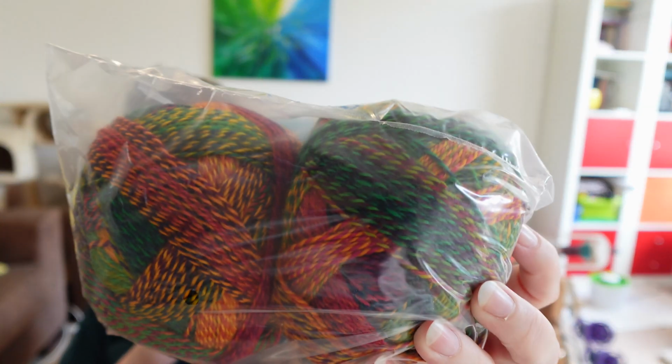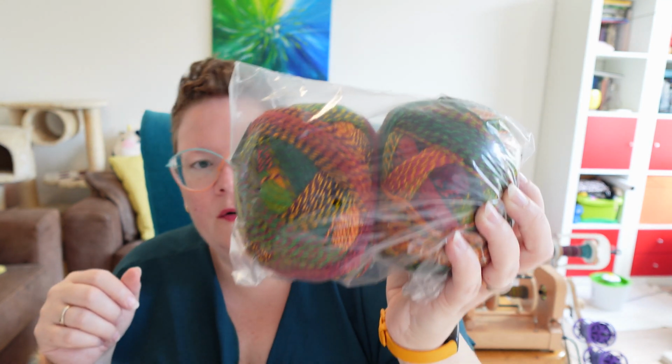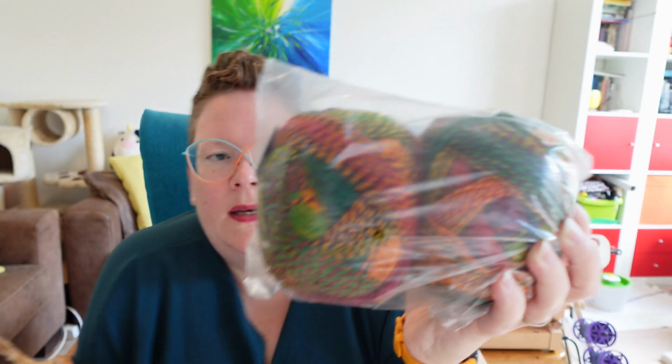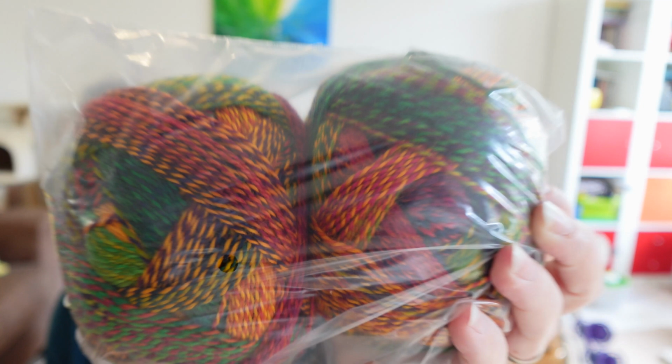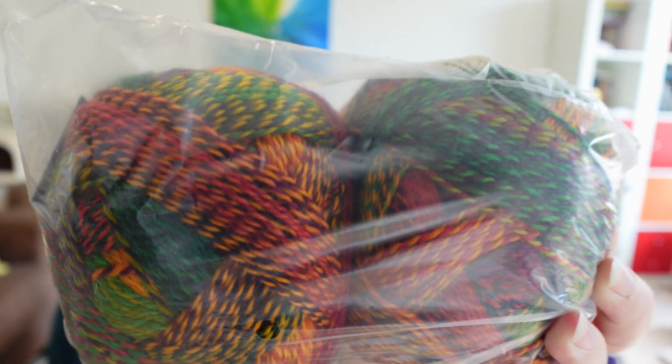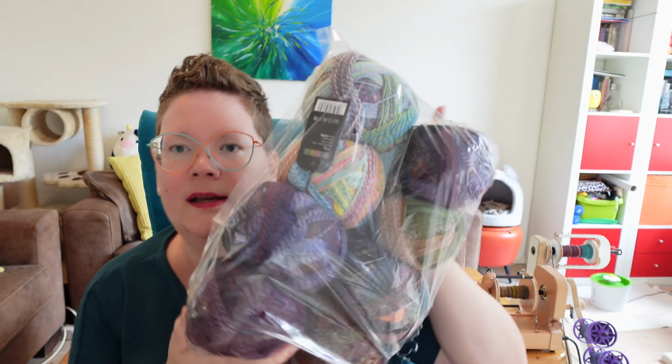And I did not only buy the 4-ply, which is basically a 2-ply, the fingering weight yarn. I also bought the DK weight yarn, so that's this one. It is also a 2-ply, but it's called Stärke 6. So that's basically 6-ply from the thickness. So a DK weight. So I have fingering and DK weight. Schoppel Zauberball going into the shop as soon as possible.